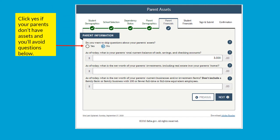For parent information, do you want to skip questions about your parent asset? Please click yes if your parents don't have any assets and you'll avoid the questions below. Or you can click no and enter in the numbers of how much your parents' total current balance of cash, savings, and checking account is, net worth of investments, current businesses, or investment farms.